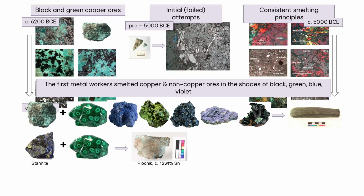And then there is this persistent recipe, the maturation stage. Around 5000 BC, I could see through all of the different sites in the Vinča culture that they had this imperfectly perfect process, almost getting there, almost melting, but still producing some metal.